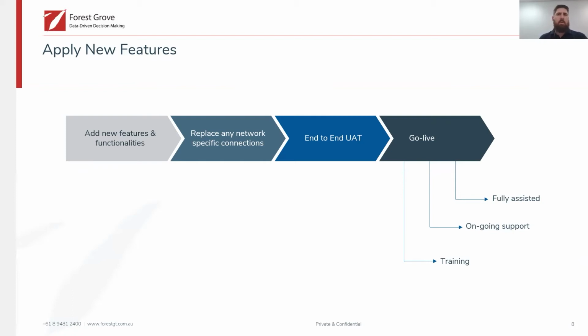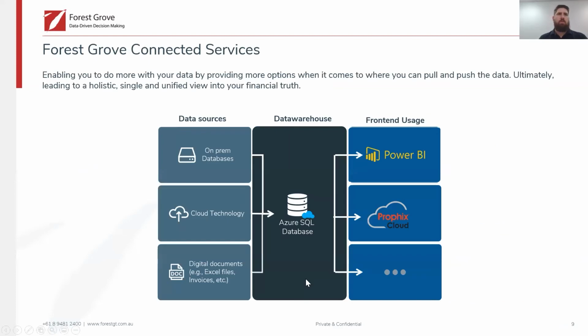But at the same time, this also gave us an idea. At Forest Grove, we've come up with something that we call Forest Grove Connected Services.